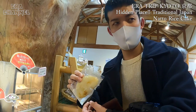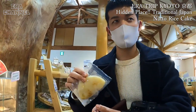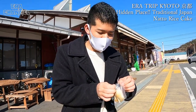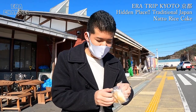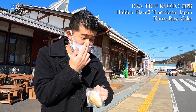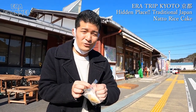I found the already defrosted one. So I eat this. Itadakimasu. I'm gonna eat natto mochi, natto rice cake. If I eat inside the car, the smell will be bursting in the car, right? So I should eat outside.